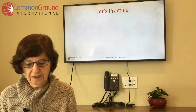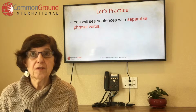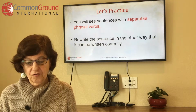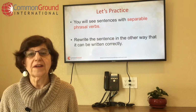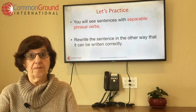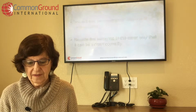Hey, let's do some practice. You will see sentences with separable phrasal verbs. Your job is to rewrite or resay the sentence in the other way that it can be done correctly. For example, if the words are separated, put them together. If they're together, separate them.